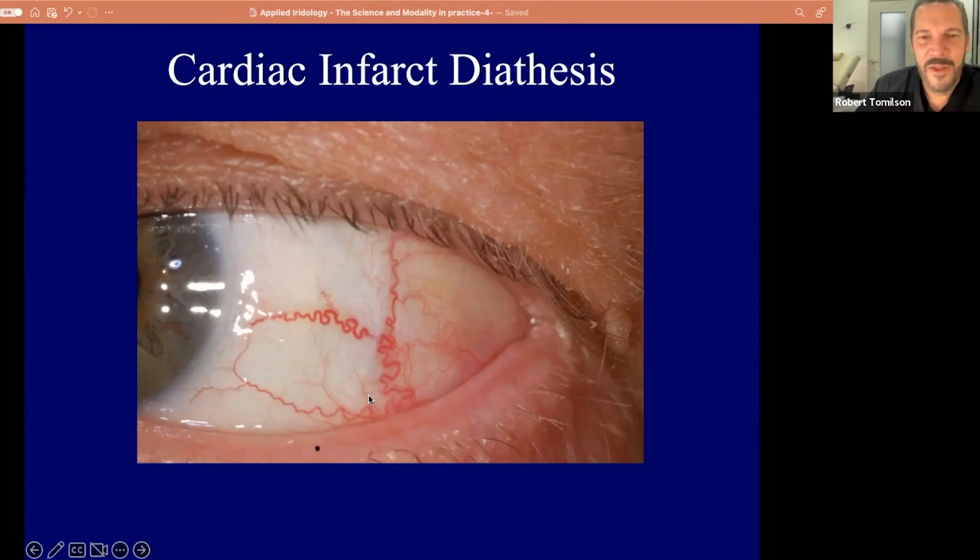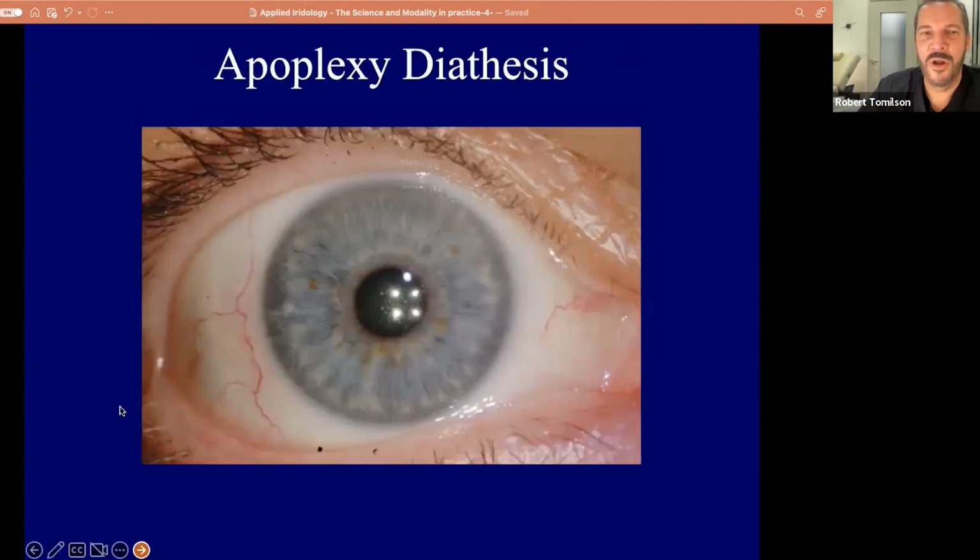Anyway, if you see that in the left lateral sclera, a vertical line like that, it usually indicates an issue with the heart or a potential heart issue. They should go see their doctor. If you see it on the right side, a vertical line in the right eye, so you have to get them to look to the left and look here, that means they have apoplexy diathesis or potential for stroke. Okay, so it doesn't mean they're going to have one, but there's this potential, so they should get it checked out.